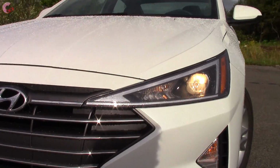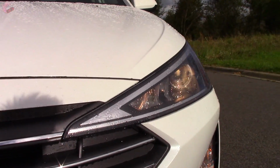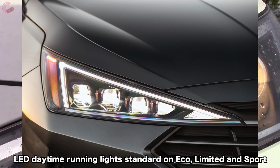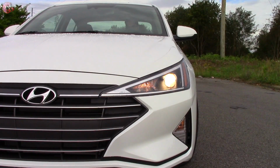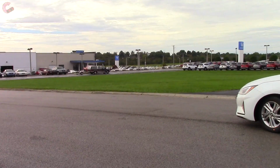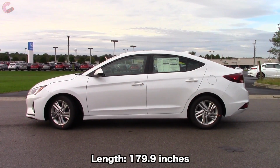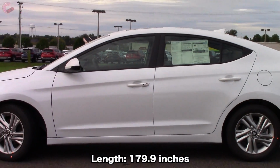They look like nothing else on the road, and if you get one of the higher trims, the silver inside the unit is replaced with an LED daytime running light. The headlight itself is this halogen beam until the Limited. Really, the only part of the exterior that was left alone was the side, and even then you can tell the hood is more sloped than before.